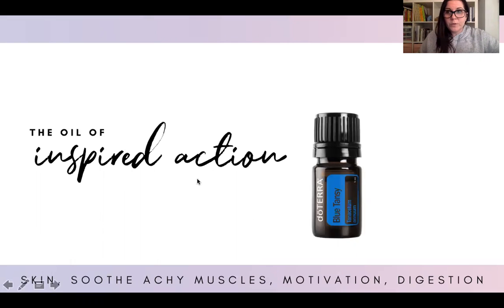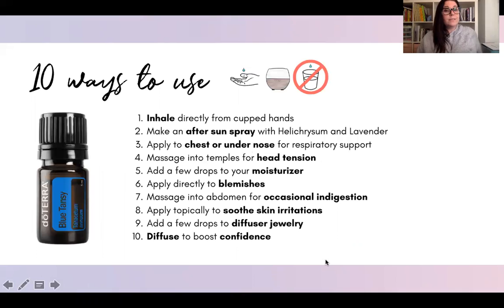Okay, and then we have blue tansy. Blue tansy is the oil of inspired action emotionally. So this is an ingredient in so many skincare products, in so many lotions and serums and creams. So it's a really crucial ingredient for your face. So you can add a few drops to your moisturizer.